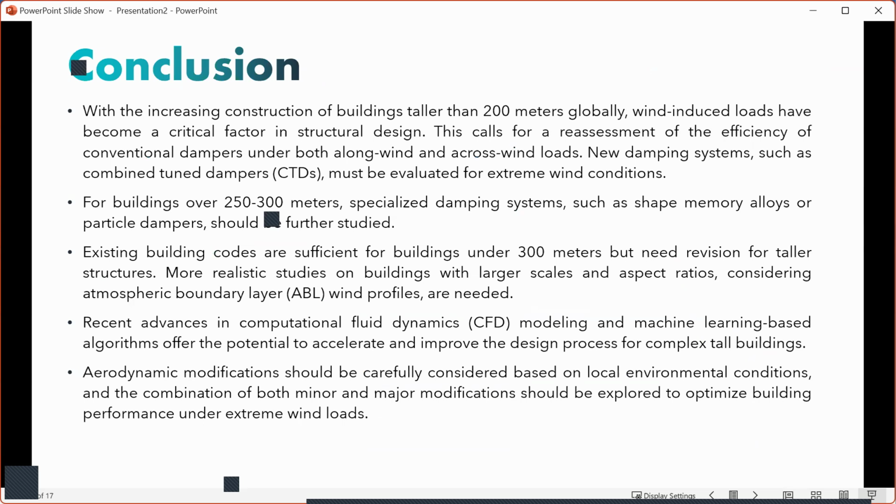So, as a conclusion of this report, I should mention that with the increasing construction of buildings taller than 200 meters globally, wind-induced loads have become a critical factor in structural design. This calls for a reassessment of the efficiency of conventional dampers under both alongwind and crosswind loads. New damping systems such as CTDs must be evaluated for extreme wind conditions for buildings over 250 to 300 meters.